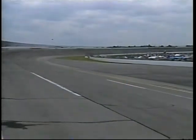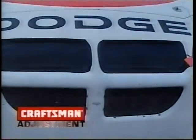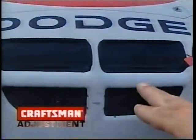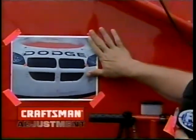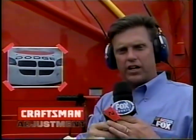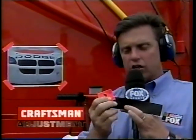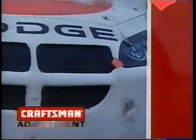Alabama getaway. Let's get away to Steve Burns with this Craftsman adjustment. Well, Chris, we've been hearing about tape and tape configurations all day. Down here at Casey Mears' pit, what they've done is actually taken a picture of the nose of the race car and taped it to the war wagon, their pit box, so there's no confusion. If they call for a tape adjustment, they will also number the tape. They can refer to this, go over the pit wall, take the tape off, and the adjustment has been made.